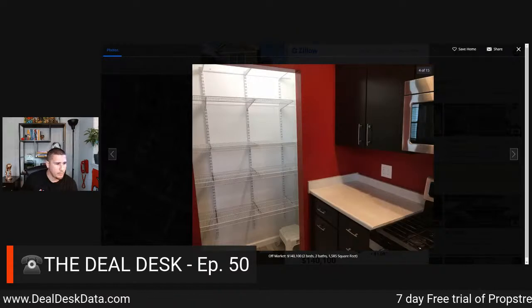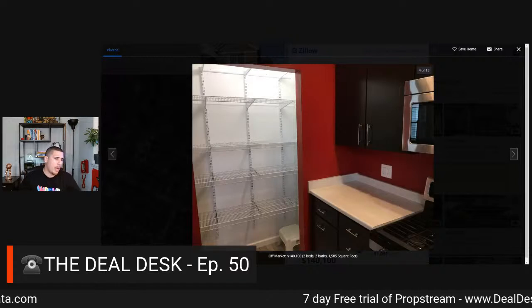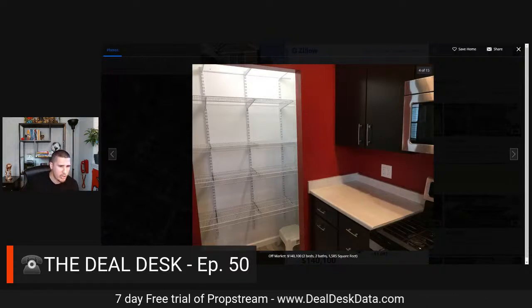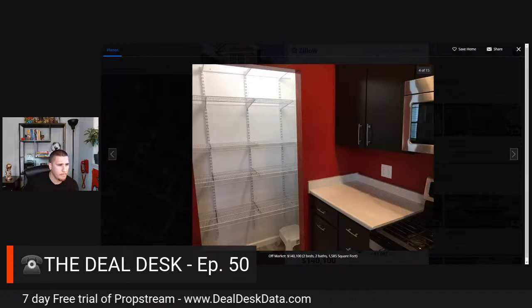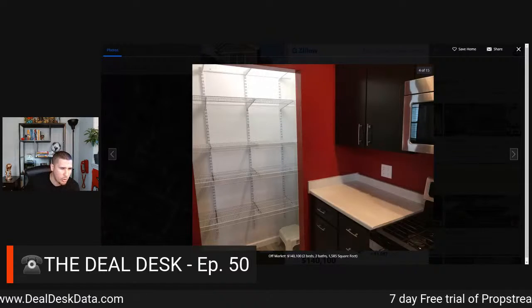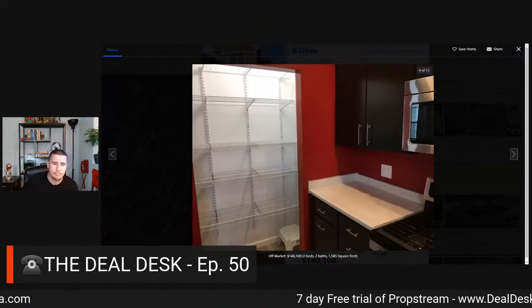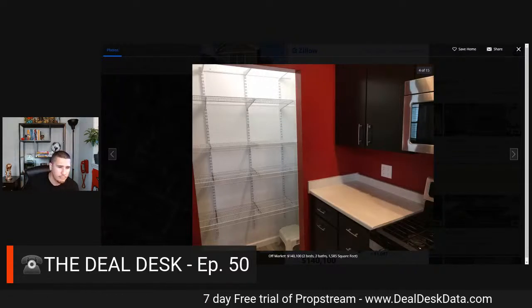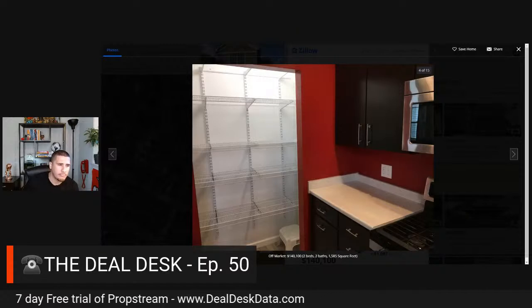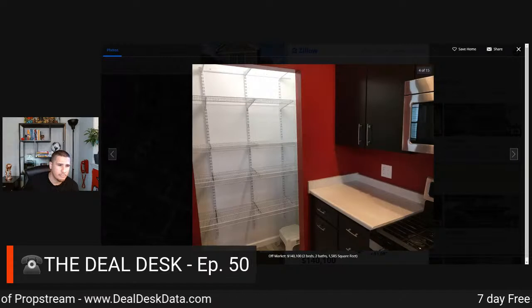$275. Right. Let me take a look here in the area. So I'm looking at similar properties in as-is condition. Are you familiar with 39th Street? Yes, I am. So there's a property on 210 West 39th Street. This one sold for $200,000. If it sold for $200,000, I knew it worked. But anybody would have bought it for that. I would have bought it for that.